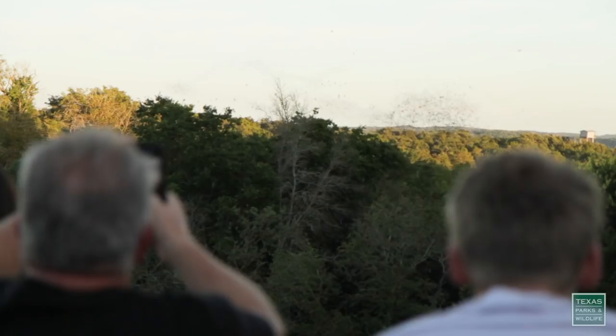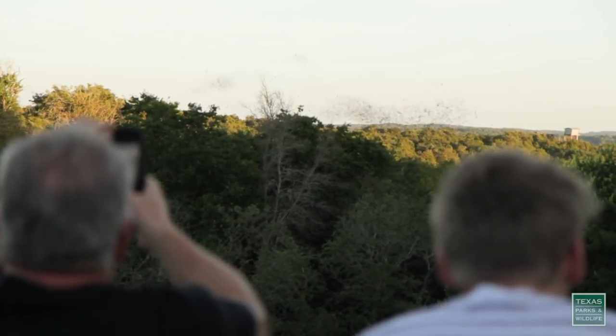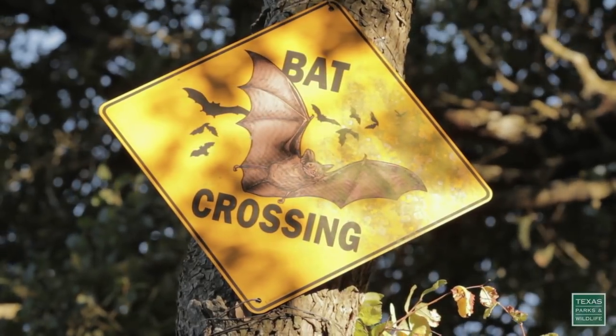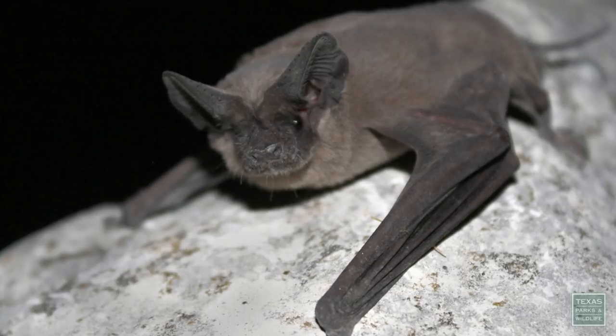In the 50s, a rancher that lived down the road saw smoke coming from this direction, and he thought something had caught fire over here, came to investigate, and it was the bats. So they've been here since the early 50s, for sure. Here at Old Tunnel, we have the Mexican Freetails, which our population is at its peak right now, about 3 million bats. And we also have about 3,000 cave myotis bats.